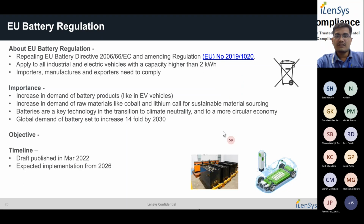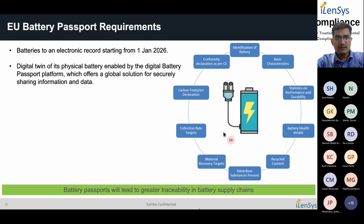So what is the battery passport, as you see in the slide? It's starting from January 2026. It will call for digital requirements for the complete supply chain for the battery manufacturers. The battery manufacturer will need to have the identification details of the battery, the basic characteristics, then statistics on the performance and durability, the battery health details, the performance details, the recycled content, the hazardous substances present, then the material recovery targets, collection rate targets, carbon footprint declaration, and also the CE declaration, which was not there. The battery manufacturer will need to include the CE declaration for the batteries.